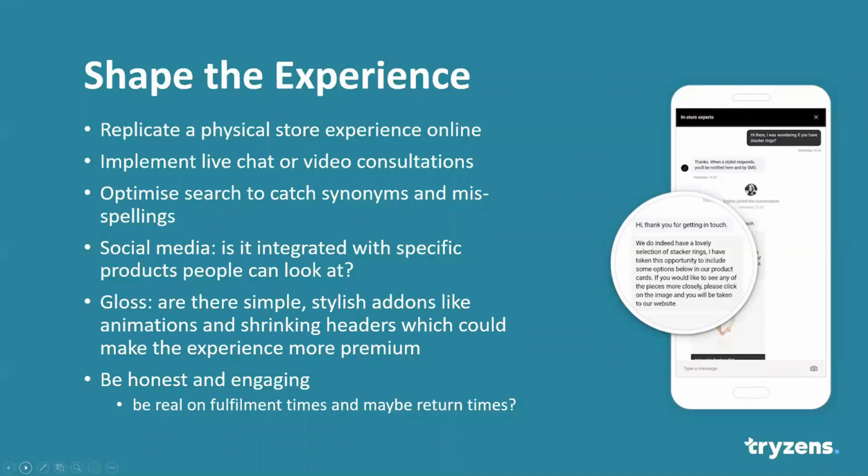Making sure that even on something as simple as using search on a site, we know that people that use search typically convert higher than people that just browse. So making sure that your search is optimized and you catch synonyms or misspellings and still drive people to the right logical information or product options is critical. As we've already mentioned, social media, making sure it is integrated with your website. You can go from website to your social media, from social media to your website, is again a logical continuation of that customer experience.